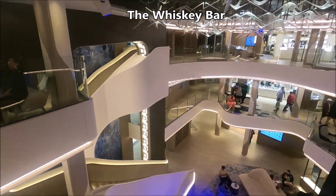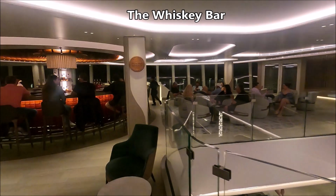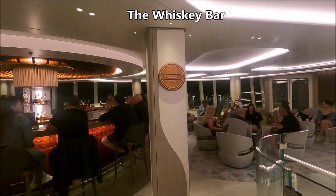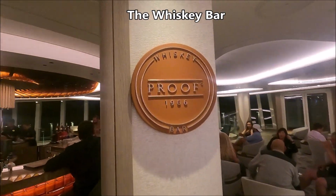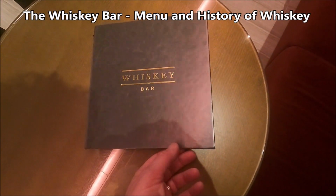Overlooking the atrium, they have the whiskey bar. So Tammy and I are going to check it out, and we're going to try some drinks at the whiskey bar overlooking the atrium. The whiskey bar menu is pretty interesting.